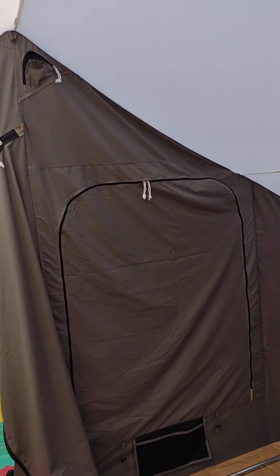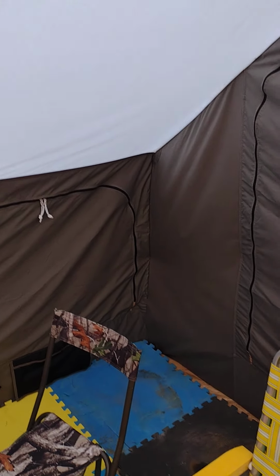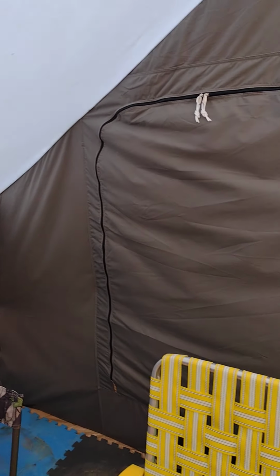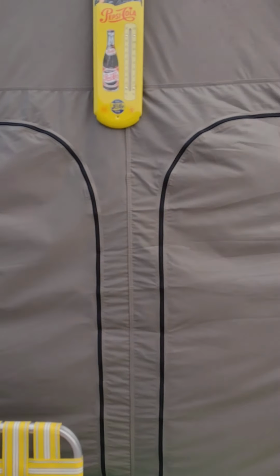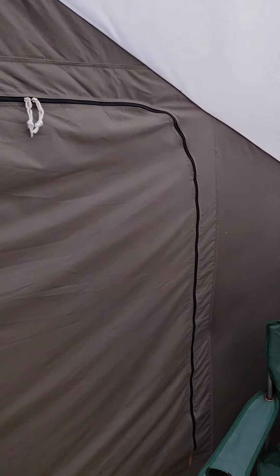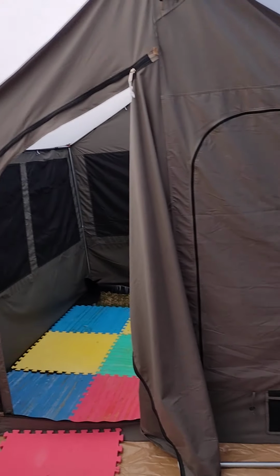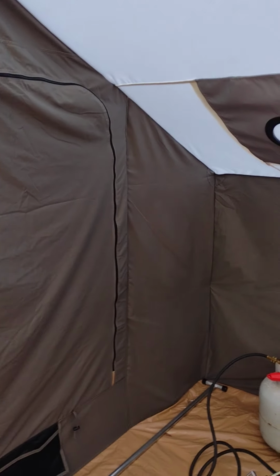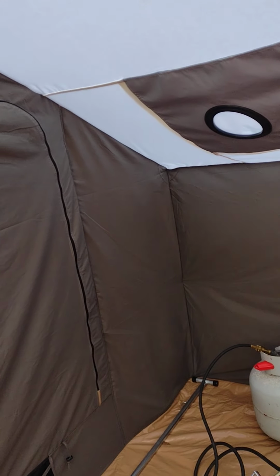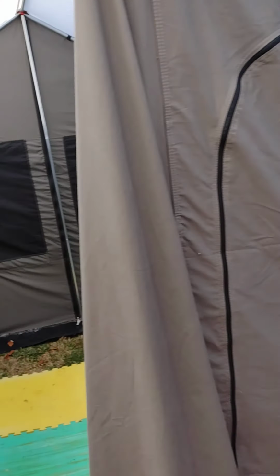I'm not going to camp out in this until the wood stove comes in. And once I get it cured and installed in this rascal, we're going to spend several nights in this thing to learn about it. I've never camped with a wood burning stove in a tent. I've wanted one for a long time. But you don't see that much here in our Smokies.